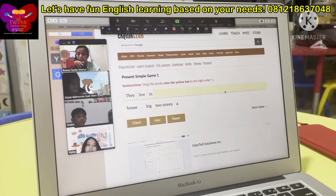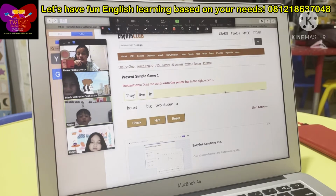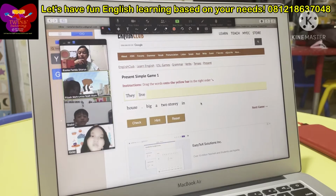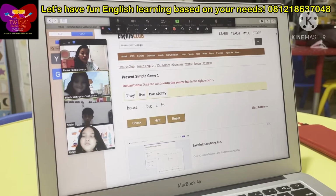In. What is two-story? Two-story means two floors, okay? Two stories. Okay, two-story. No. They live in? Two-story. Here? Like this? This way, yeah. What is two-story? Two-story means two floors. Two floors. What's that? Two floors like this. Wait.